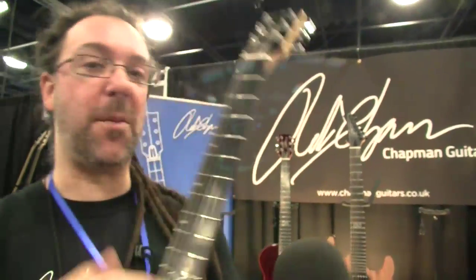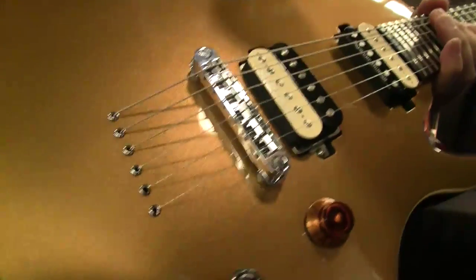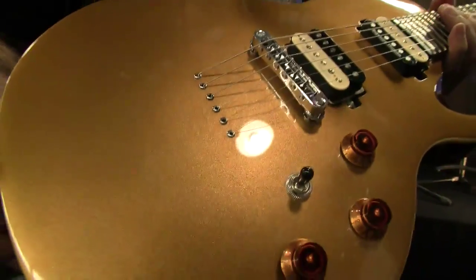What's a cool feature? Thank you. Nice. It is a cool feature. Tone Pro's locking hardtail bridge. Strings go through the wood so you get more wood tone, because believe it or not, from my understanding, wood makes a difference to the tone of a guitar.